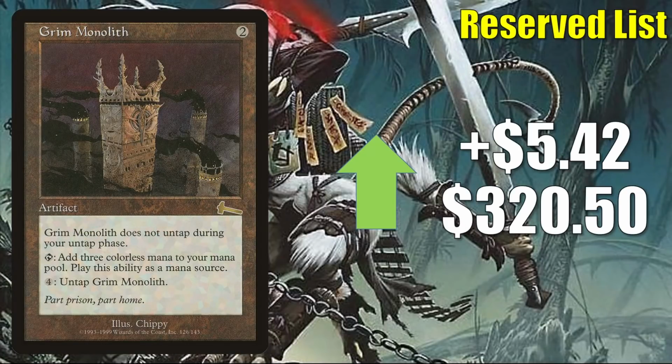It is Grim Monolith. It goes up $5.42 this week to $320.50. This is a great commander card and combo enabler. It's in a lot of different decks there, like Urza Lord High Artificer. I have seen this show up now in some Toxrill builds too.